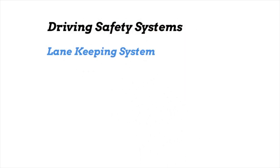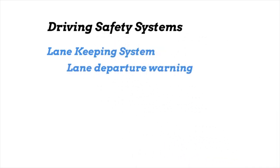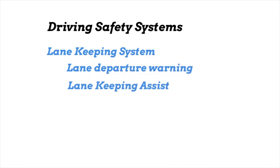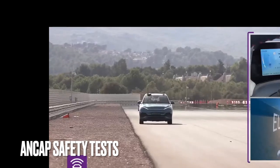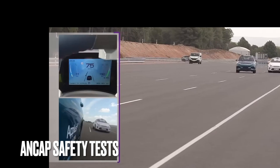The next set of systems we'll look at will be the driving safety systems. The first component of that is the lane keeping system. It consists of two components: a lane departure warning, which will send an audible alarm when you depart the lane, and the lane keeping assist. This is an action, and it will physically prevent you from leaving the lane. You can override it with a bit of force, not a lot of force, but just enough to let the system know that you want to stay there. Now this is an example of it. And this is another example.